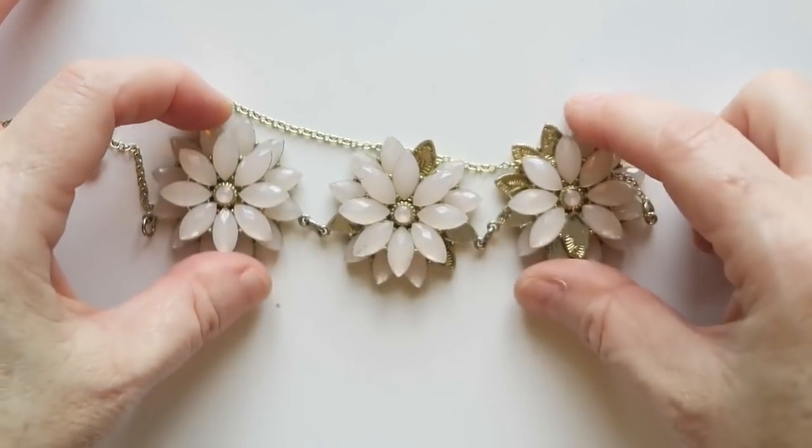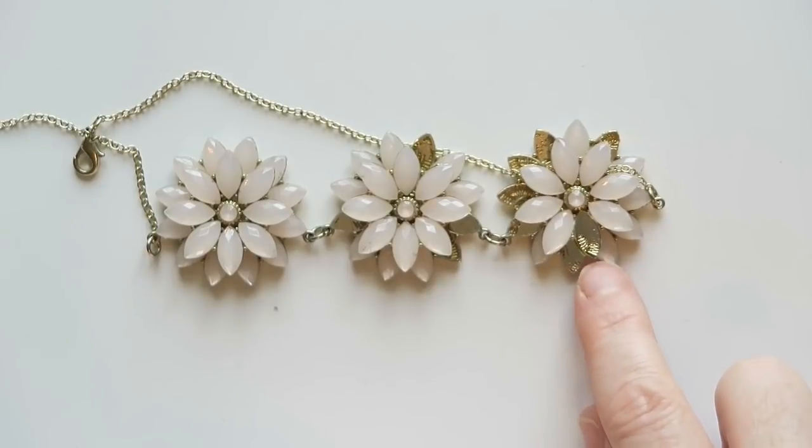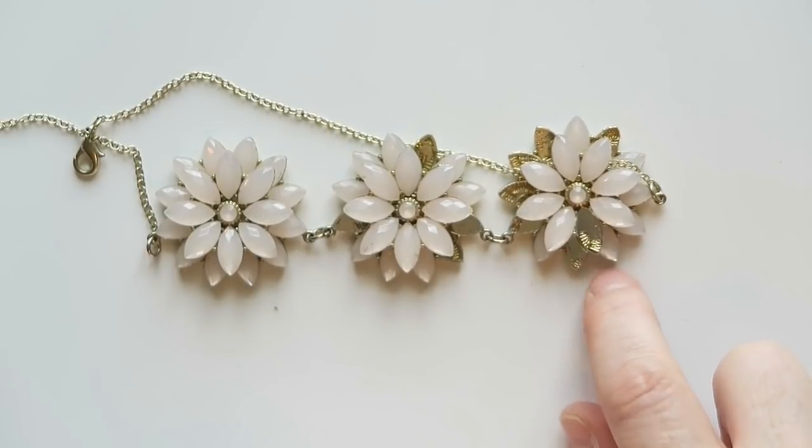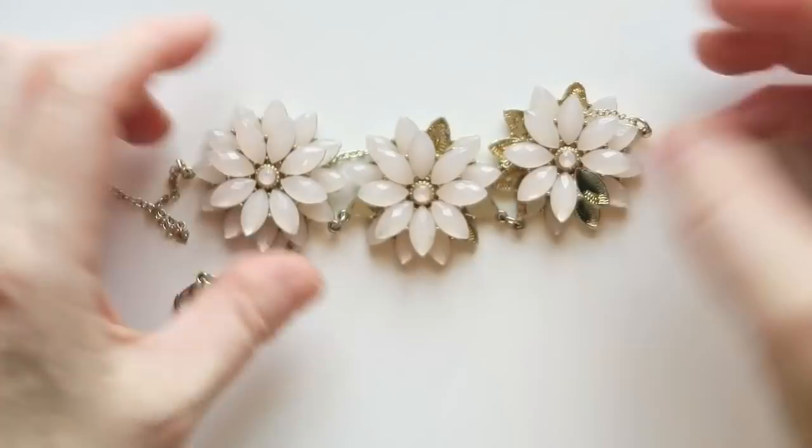Next up, this one's cute. It would have probably sold okay, but that's got some missing petals. Somebody was saying, he loves me not. He loves me, oh, forget it. I give up. Get him out of here.